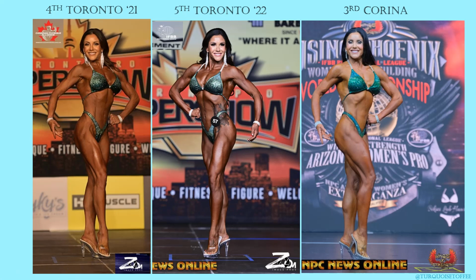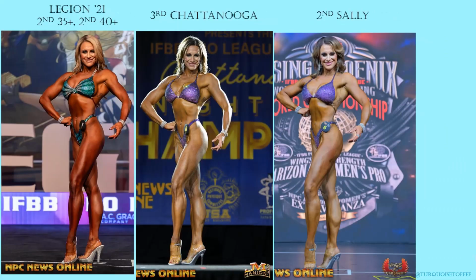I love her green suit. I love her dark hair. I think she looks really beautiful, really polished. She could maybe have a little bit more size in those shoulders, a bit more roundness and fullness to really match with that amazing lower body, but overall, beautiful. A great 3rd place. Next in 2nd place is Sally.